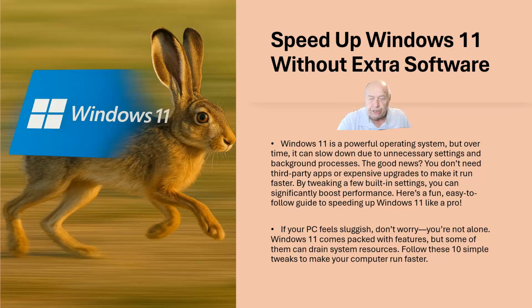If your PC feels sluggish, don't worry, you're not alone. Windows 11 comes packed with features, but some of them can drain system resources. Follow these 10 simple tweaks to make your computer run faster.